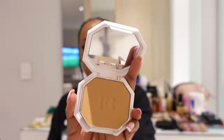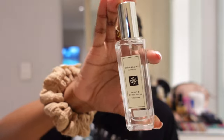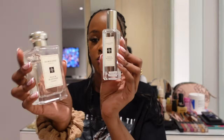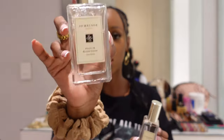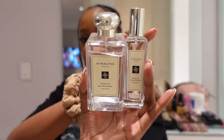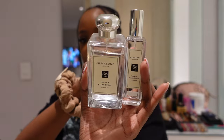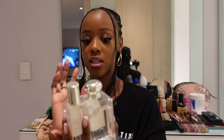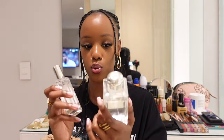Anyways, this is what I got. I also did get a pocket bag perfume, this Jo Malone. So I had wanted to get one that looks like this, but of course you can't carry this everywhere, but this is a small size, so you can usually put it in your bag. Then there was this, but I can't carry this in my bag, so I decided to get a smaller version to put in my bag. The scent is so good.